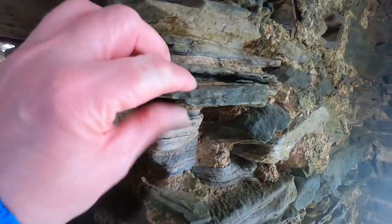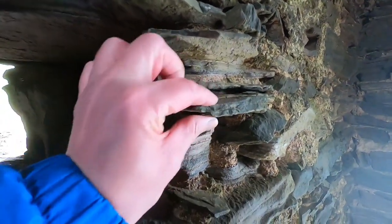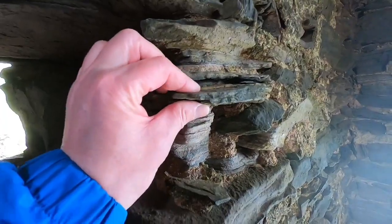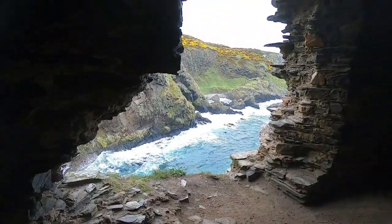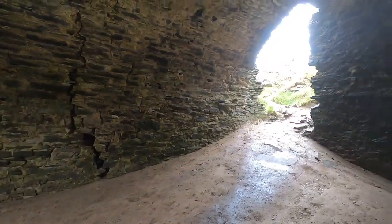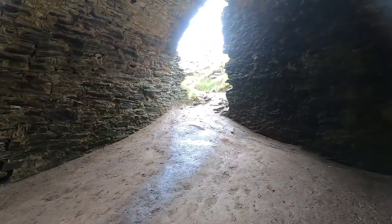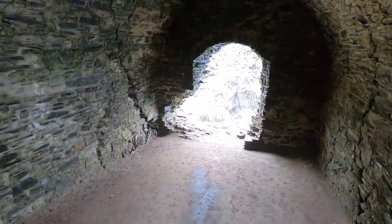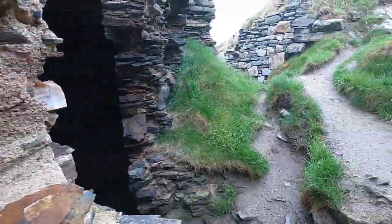These rocks actually look like slate, just all laid on top of each other, so you can see how thin some of them are, so that it would have been pretty amazing and took a long time to get this together. Okay, we're going to go back up there to where Jane is. Okay, so we'll leave this room and head on round the corner into the next room.